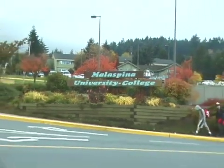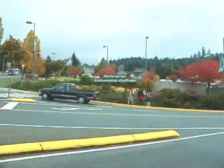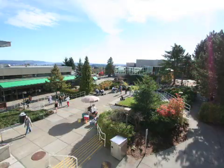Malaspina University's Advanced Diploma in GIS applications, now well established, continues to attract the attention of students and employers from all over British Columbia. More than 90% of graduates find jobs in the industry.